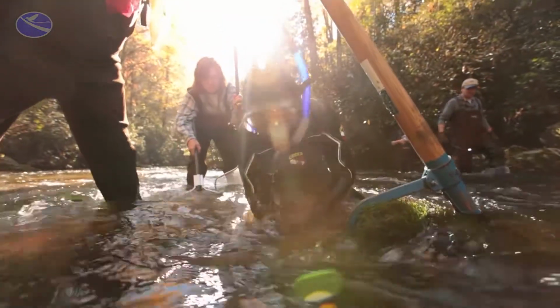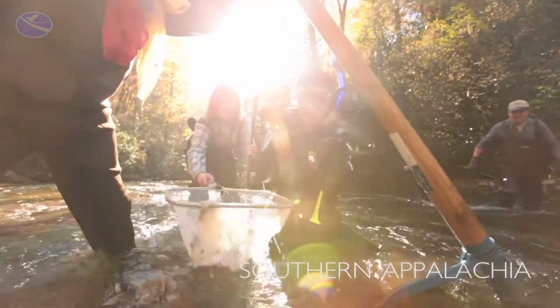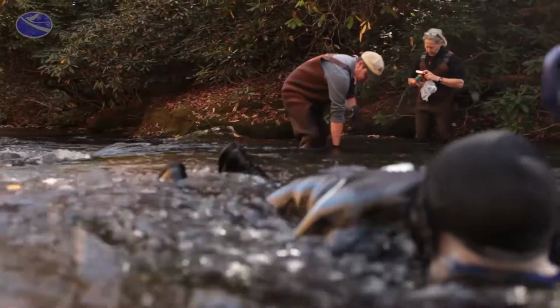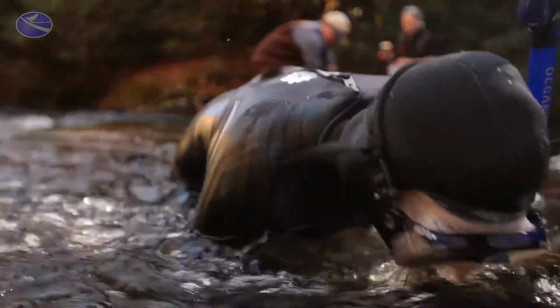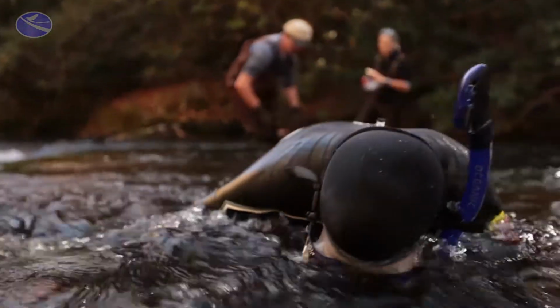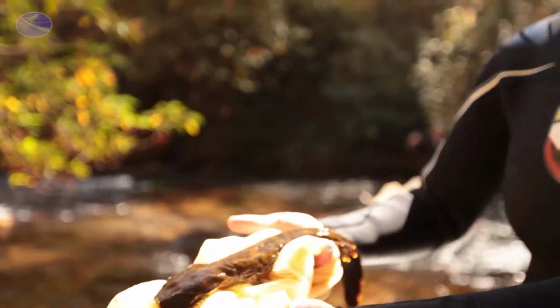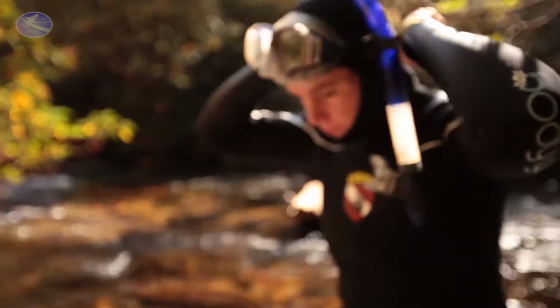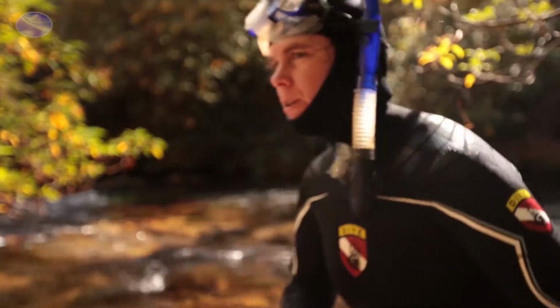Hellbender. Of course, we're the hot spot for salamanders in the world, and our rivers and streams have some of the highest fish, crayfish, freshwater mussel diversity as well, and certainly some of the best hellbender populations remaining. I just feel like every time we get in the water, we learn something new.